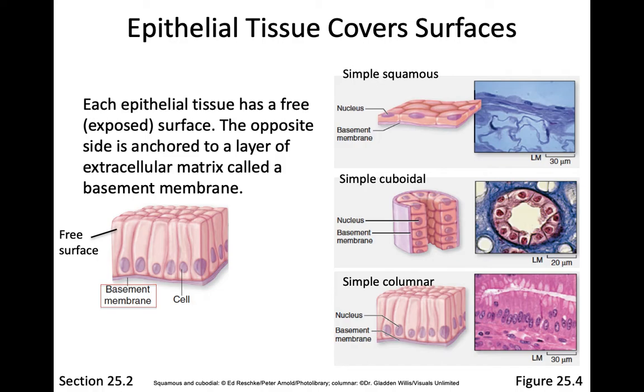If you want to test this, you can take your hand and put it flat on the table. Take your other hand and put a couple of fingers flat on top and move your skin around. You can watch your skin. You can pinch it and pull it up. You can move it around on top of your hand. And that's the epithelial tissue on top of that basement membrane moving around.